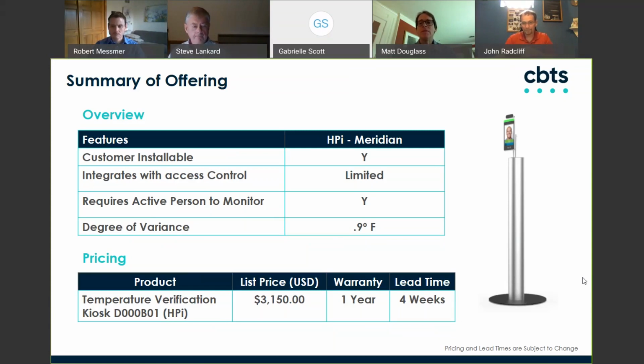Okay. Are these products made in the USA? If not, where? So this is a collaboration between HP Inc. and Meridian. Meridian is HP Inc.'s Kiosk company. So it's kind of both. There are multiple places of manufacture.